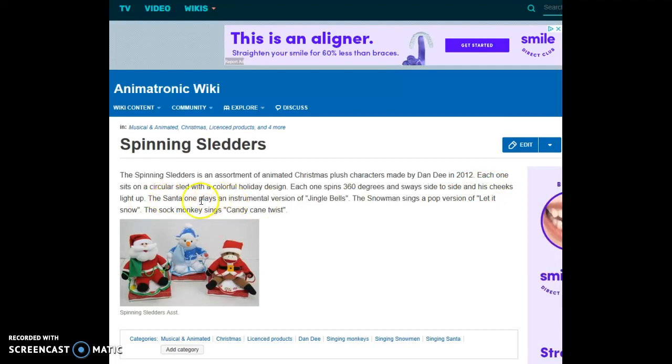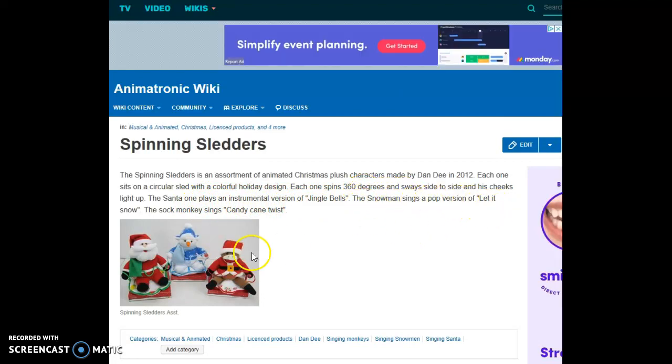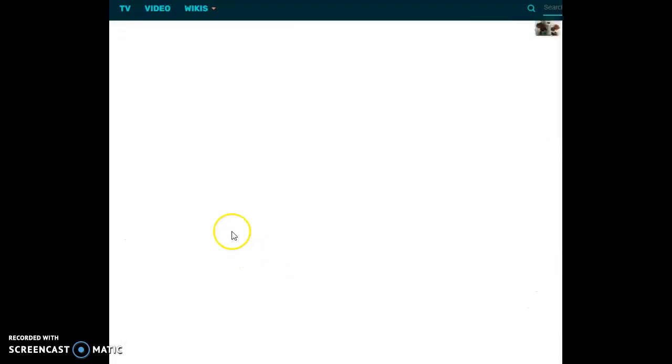The Santa one plays an instrumental version of Jingle Bells. The snowman sings a pop version of Let It Snow. The sock monkey sings Candy Cane Twist, a version of the Peppermint Twist.